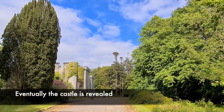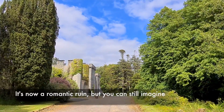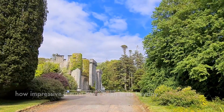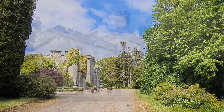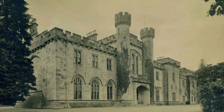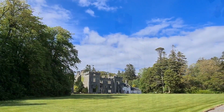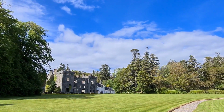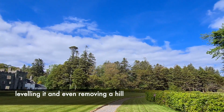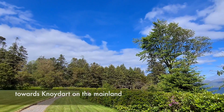Eventually, the castle is revealed. It's now a romantic ruin, but you can still imagine how impressive it must have been in its heyday. The second Lord MacDonald laid out this lawn, levelling it and even removing a hill to open up this spectacular view towards Knoydart on the mainland.